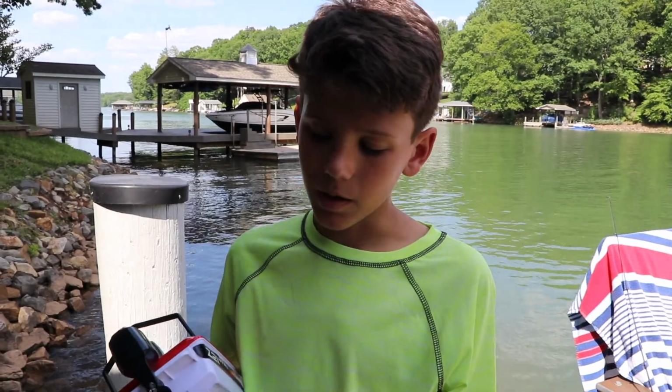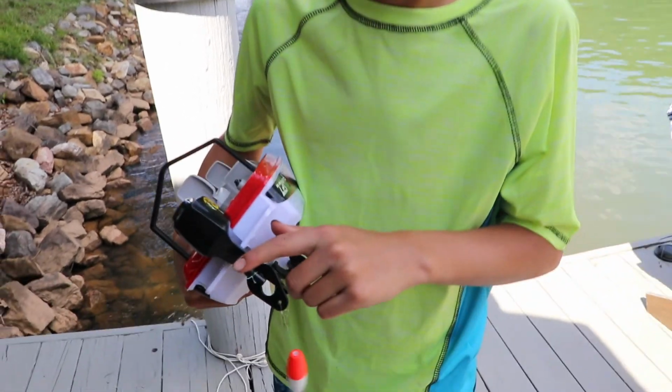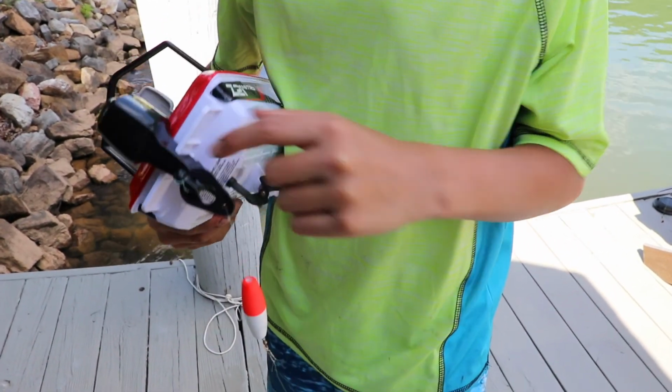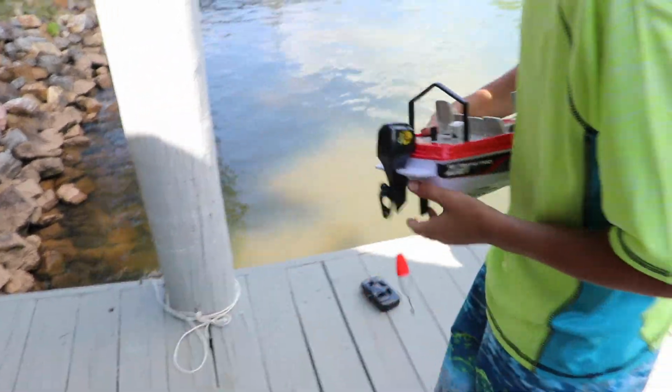So what's been happening is this is supposed to just clip onto there, but it kept on falling off, so we just used braided line to tie it on. And now hopefully we can get one.